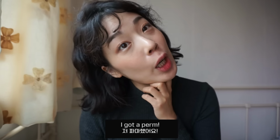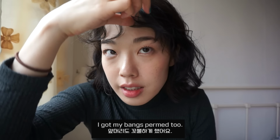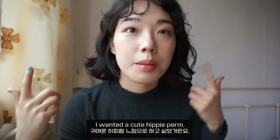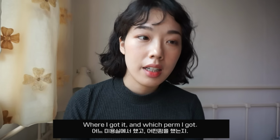I got my hair permed. Do you guys like it? I like it. I even permed my bangs too, because I wanted like a really cute hippie perm. I'll write more information about my hair down below, like where I got it and which perm I got. I think it's really cute.